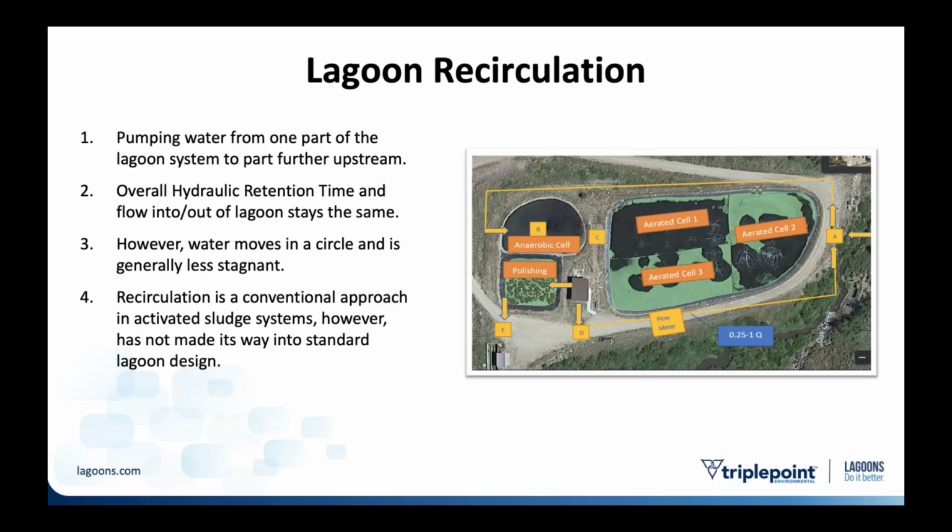So what is it? Lagoon recirculation is simply a matter of pumping water from further down in the process to a point further up the process. That can vary anywhere between literally pumping water from your final pond to your first pond, or pumping water from any intermediate pond to another pond.